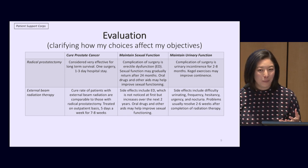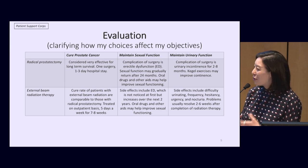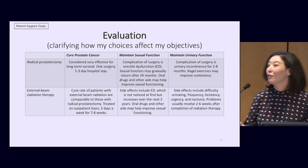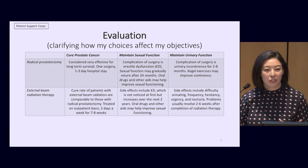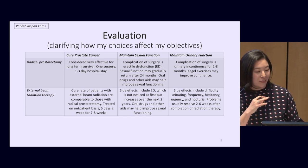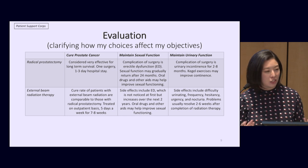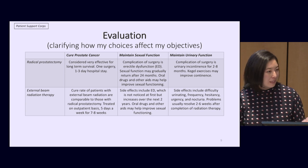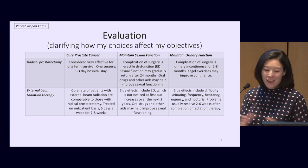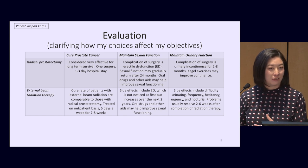It can also help, in terms of organization, to highlight things that we call information sweet spots. So they may highlight areas where you need to go back and gather additional information. So if you look up at the top, in regards to curing his prostate cancer, the radical prostatectomy is considered very effective for long-term survival. And this may be an area where you want to go back to your doctor and figure out what the length of that means or some specific statistics. And that is completely fine. We want you to use this process throughout your conversations in order to help you refine your decision making.